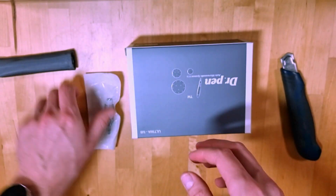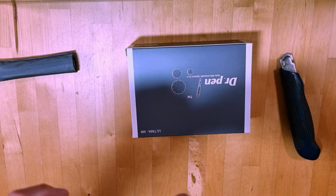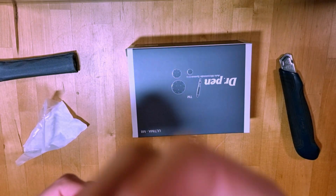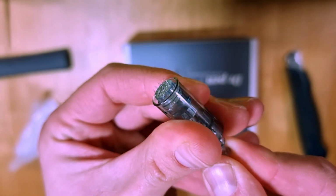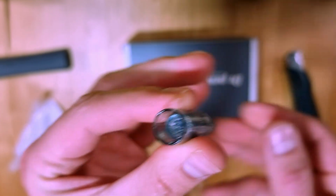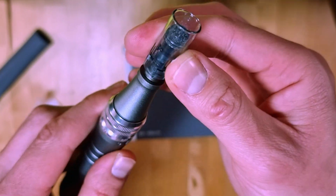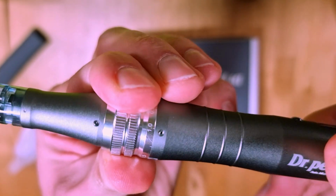It's really cool. Let's put one of these cartridges and start the process. I guess we have to remove this, and there you go. These are the needles. This is how it goes. Let's go ahead and put in our Dr. Pen device. Here we can adjust the depth of the needle.